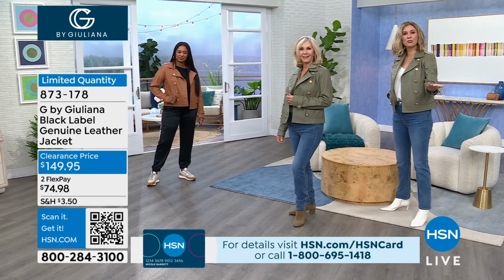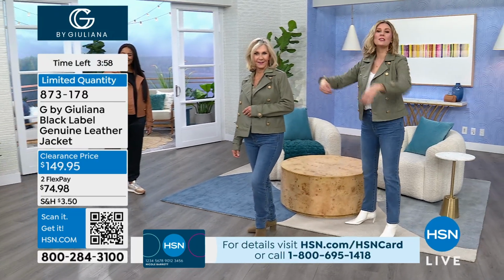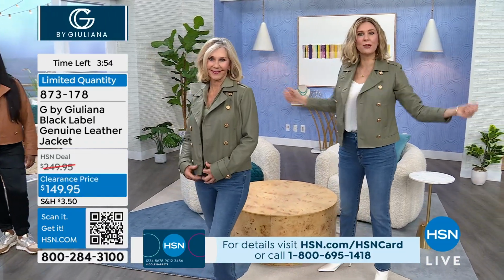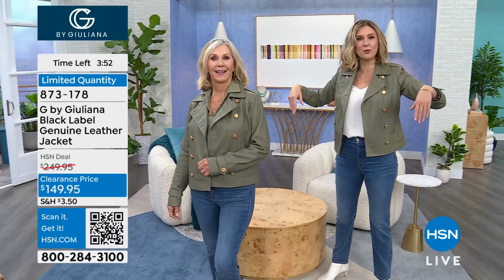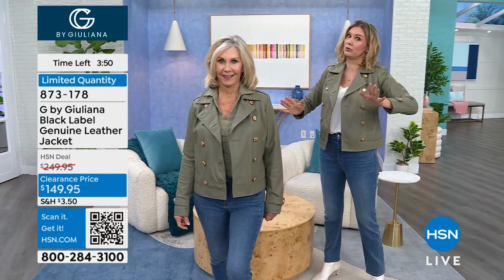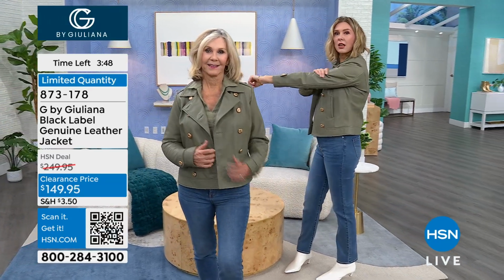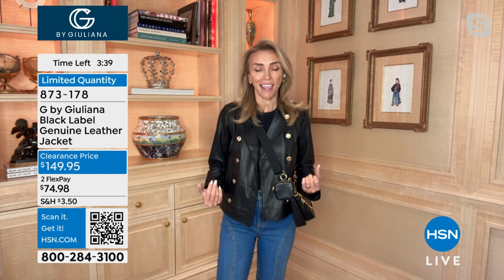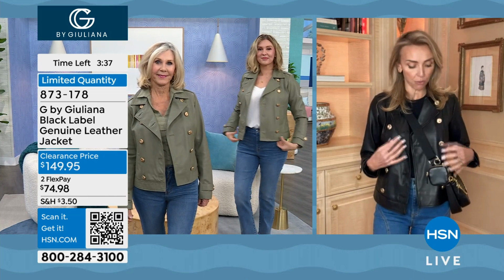I think what that says is buy your true to size. But look at this. When does this happen with genuine leather? I have full range of motion even when I size down one size. That's incredible. Because it's so soft and supple. It's such a high quality leather that it moves. And the more you wear it, the more it molds to you. And you're going to feel like, wow, this feels like it was made just for me.